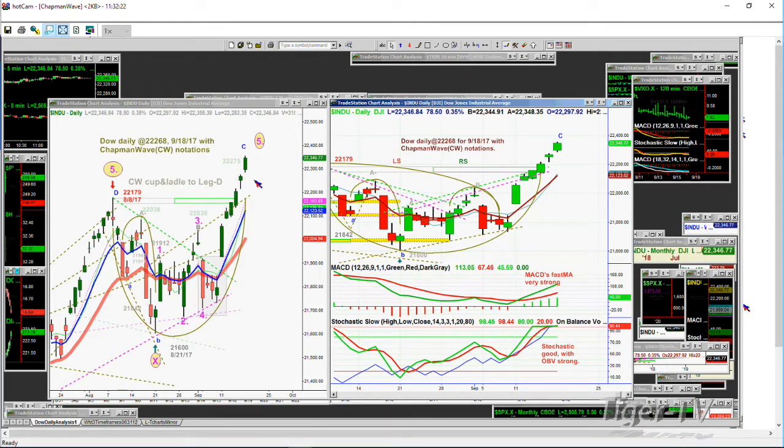If C is not powerful, it's going to come back and test the breakout, in this case 22,179 in the Dow. If it is powerful, you don't test the breakout until after you've completed a D or even an E. And then you've got to be prepared to give back all the recent gains after the takeout. That's number one. Number two is the MACD.